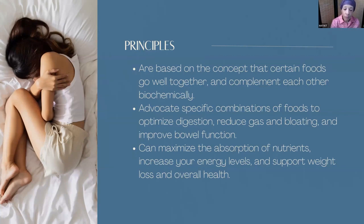So the improvement in the absorption of nutrients is really the result of the body being able to break down that food in an efficient manner. The increase in energy levels is because the food is broken down more efficiently, so less energy and less time is spent in breaking down the food. Now the body can take that energy and put it into reserve for other use, okay?